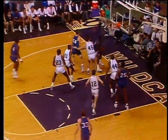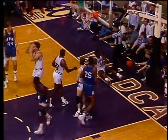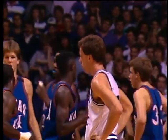Kansas State stays with that zone defense. Newton is fouled from behind. It's going to be on Meyer. That's his fourth.